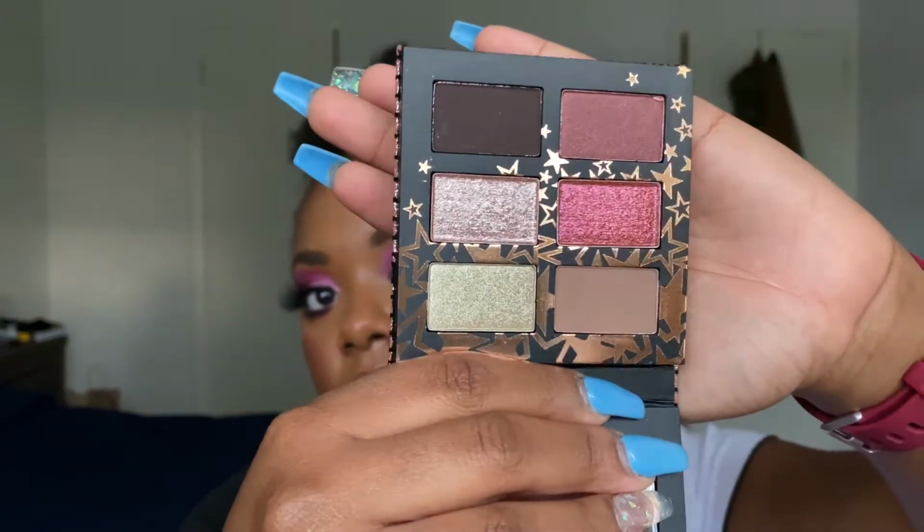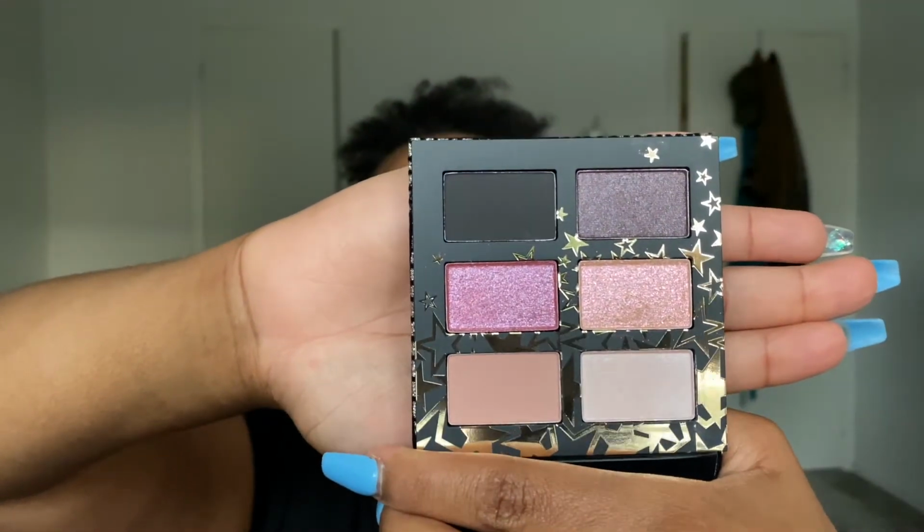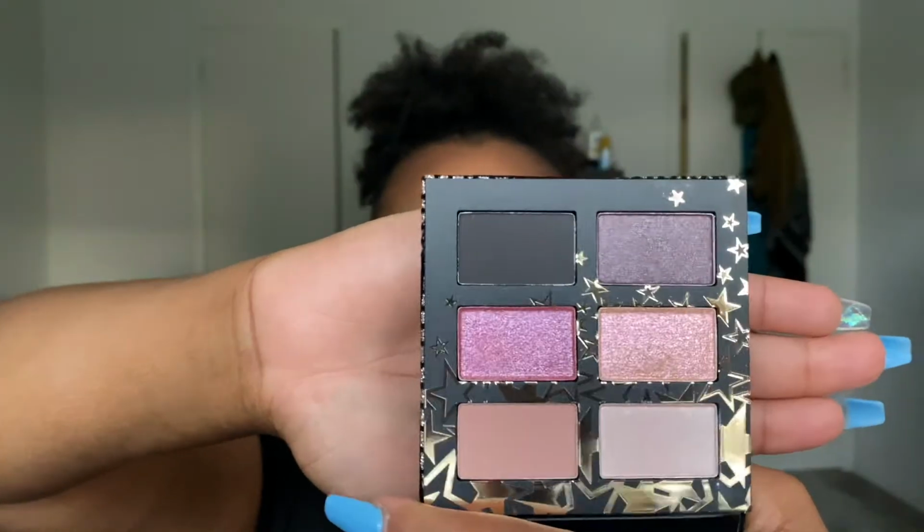Also on clearance were these 2 MAC compacts. And these are actually 6 shadow compacts. And I picked them up in the shade Neutral and Fuchsia. So this is the Neutral 6-pan. And this one is the Fuchsia, which is definitely that more kind of mauve pinky toned eyeshadow. Both very beautiful though. Now, each of these were originally $29.50. At 75% off, I got them for $7.37 each.